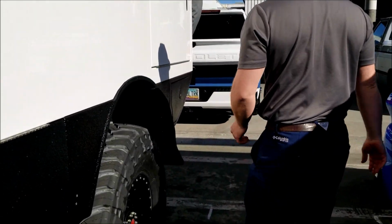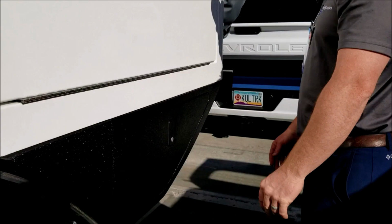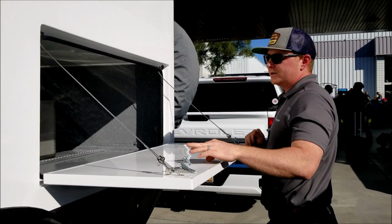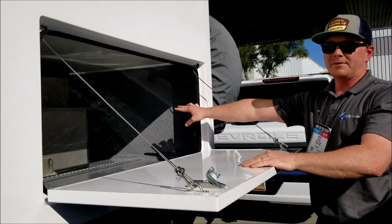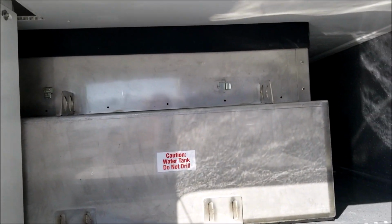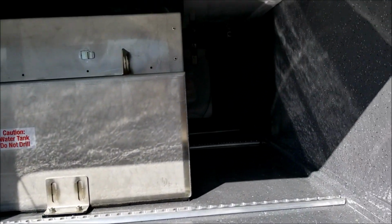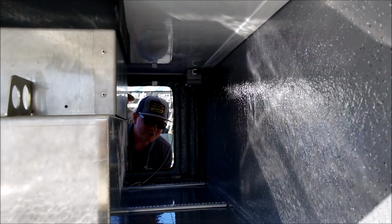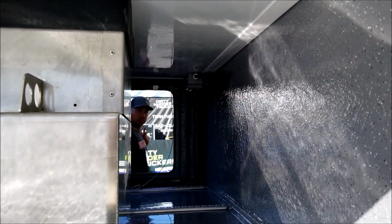So keep walking around. We still have our toolboxes down here. We opened up the pass-through storage, so you can kind of see that we have a much larger area. I'm actually going to run to the other side so you can get a view.